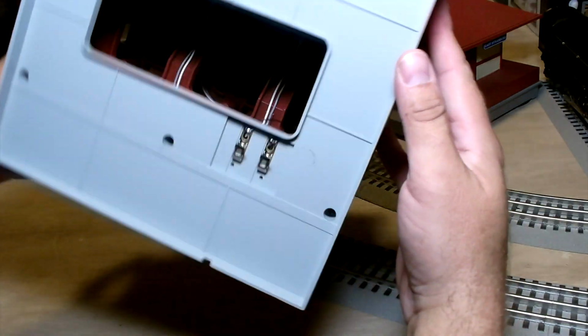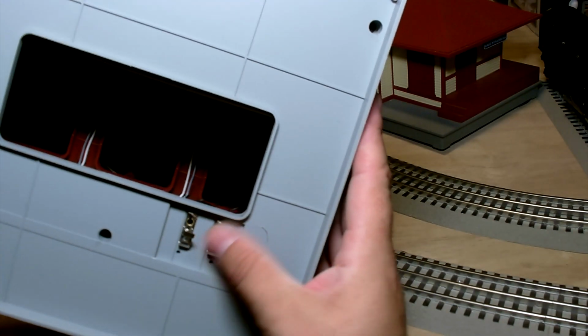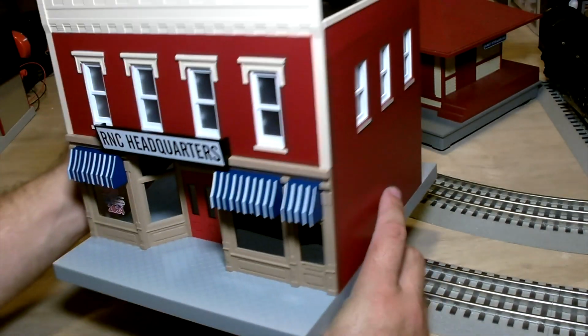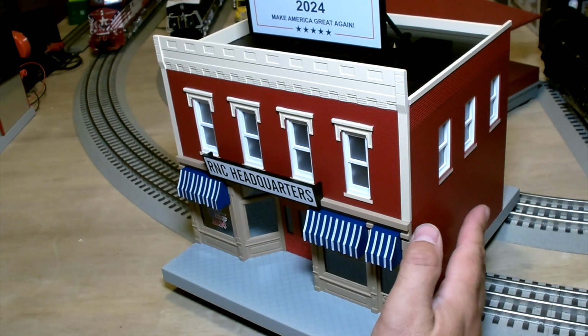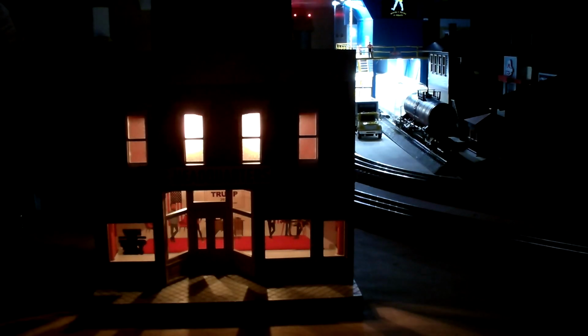Here is the underside of the building. So we do have little light bulbs in there and contacts here, so we'll attach the wires from the Griswold Christmas tree building, connect it to the Trump building so we can see this illuminated for the video. All right, we got power to the building. It is illuminated. Let's turn these lights off. So, of course, the windows on the second floor are frosted since there's, well, wiring and bulbs. But all the action's down on the first floor.